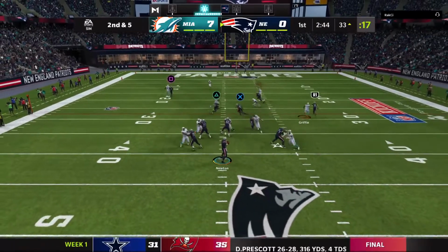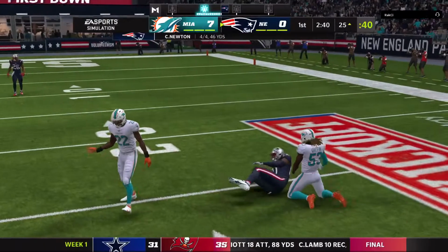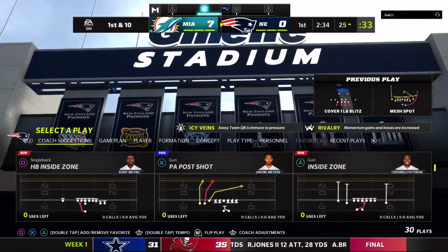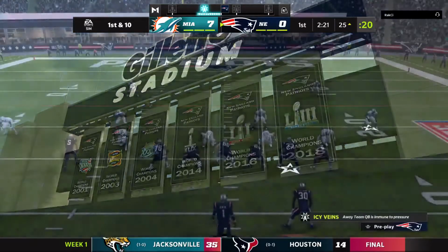From the gun, here's Newton. He'll get this to his tight end. It's Jonnu Smith. Jonnu Smith spent 4 productive years in Tennessee, but really broke out in 2020 with a career-high 41 catches and 8 touchdowns. They really love his ability to get downfield.